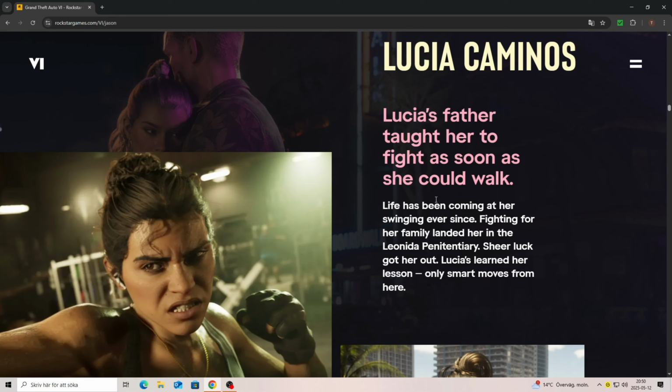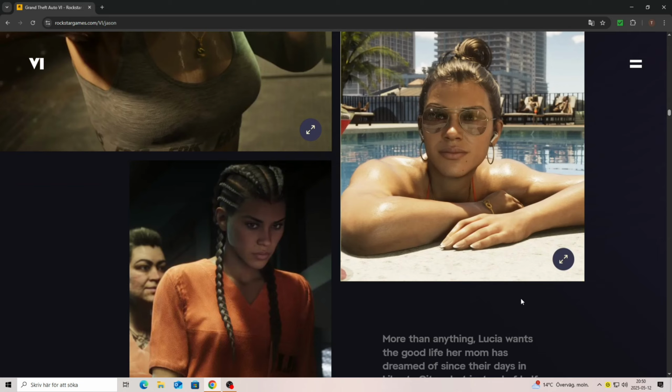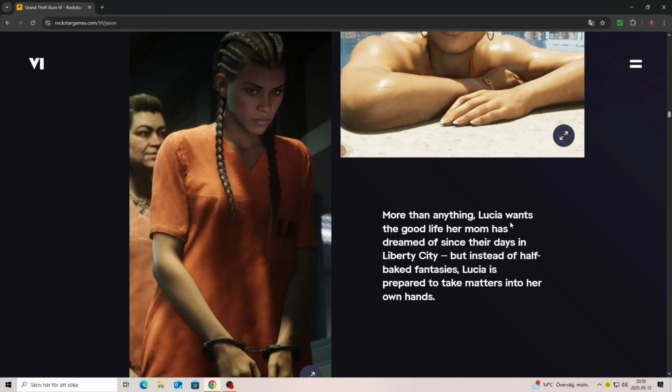Lucia's father taught her to fight as soon as she could walk. Life has been coming at her swinging ever since. Fighting for her family landed her in Leonida, Florida penitentiary. Sherlock got her out. Lucia's learned her lesson. Only smart moves from here. More than anything, Lucia wants the good life her mom has dreamed of since their days in Liberty City. Okay.